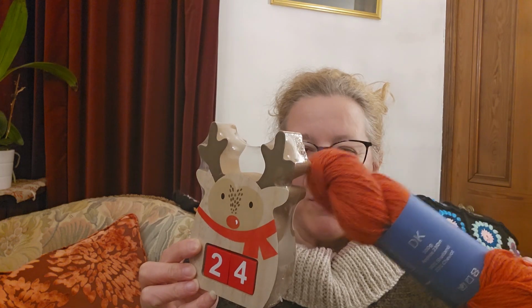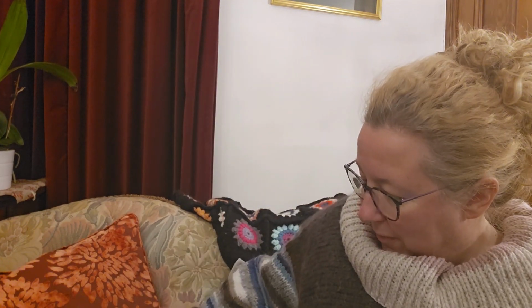Debating how I do a hat round the antlers. Any ideas? A hat in the middle, or a hat with antlers sticking out of the hat? That's what I want to do, but I need to make sure I can do the measurements. Anyway, let's start with the scarf, see if we can do a little project to knit our advent calendar a scarf. So, what advents do we have?